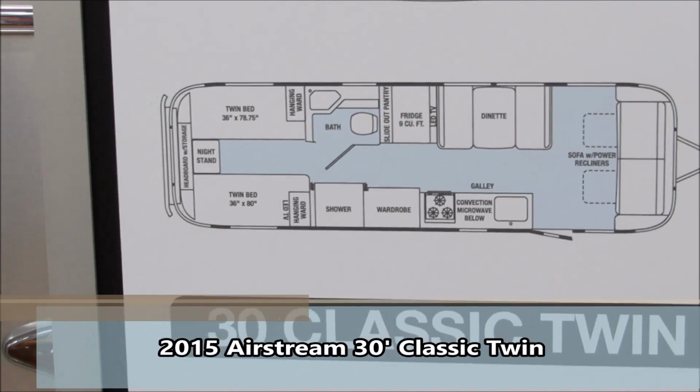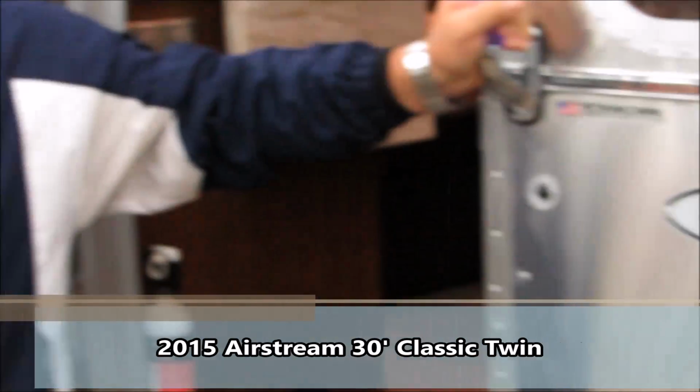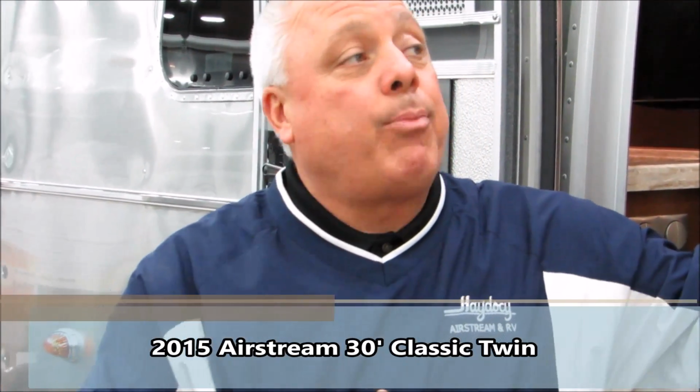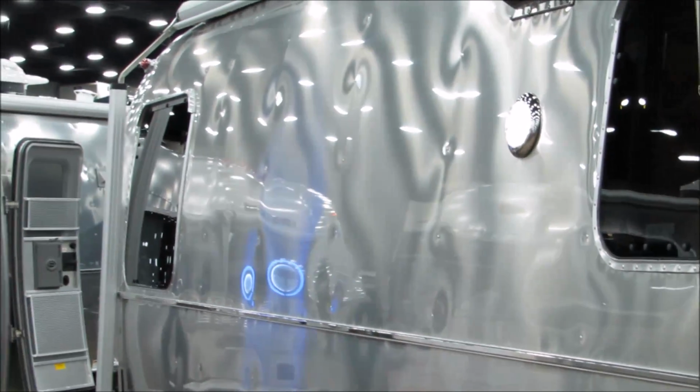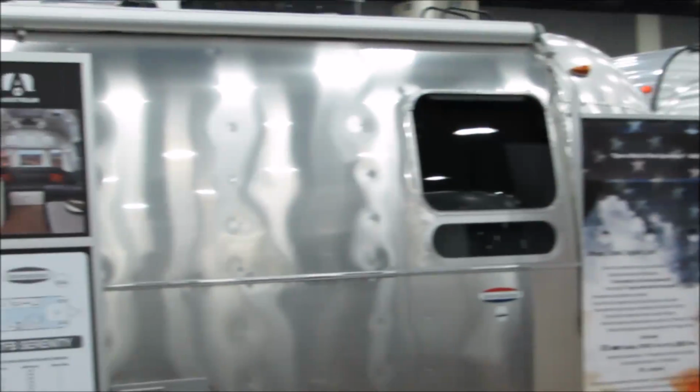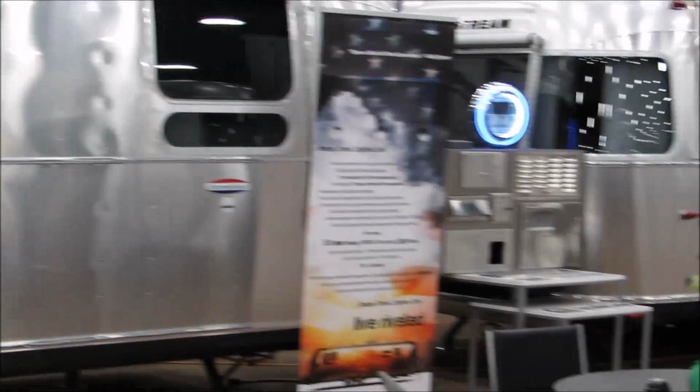This is a unit that is, well, if you're talking about the travel trailer industry, really we can stop right here because it doesn't get any better than this. Yes, you have all of that iconic aluminum, which is what this manufacturer is all about. But when you come to the Classic, you've got details. Details that start on the exterior.